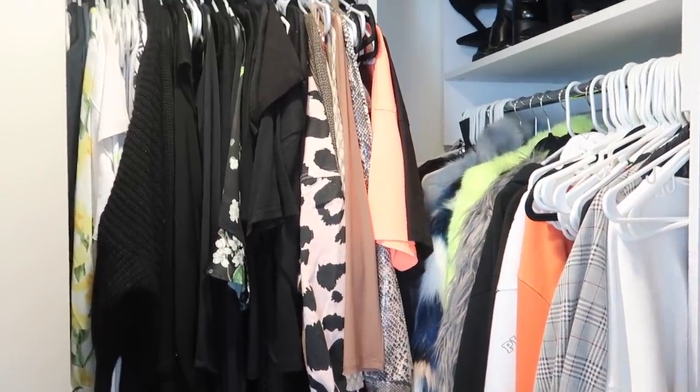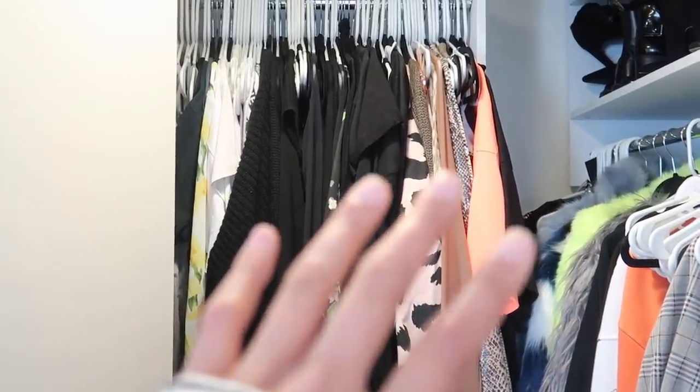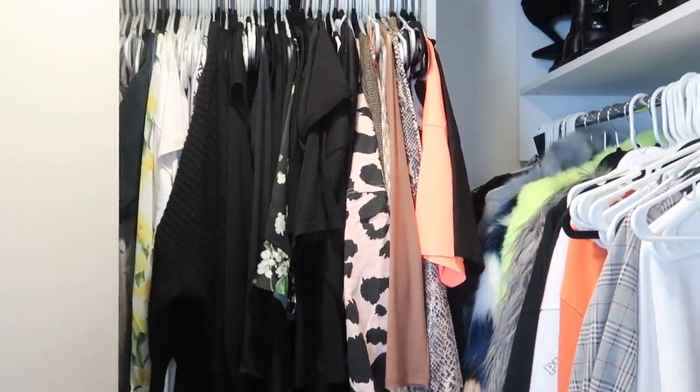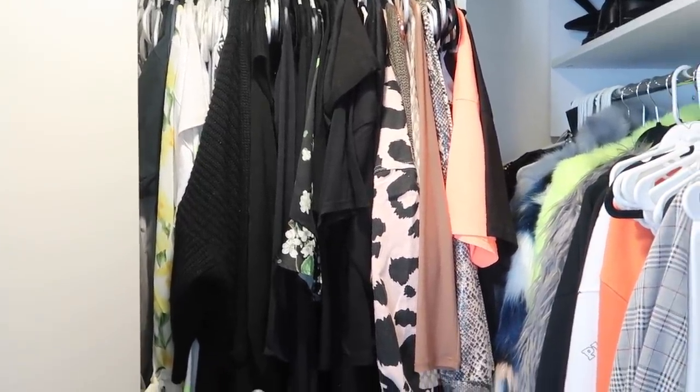I would like to color coordinate the bulk of my clothing and declutter and get rid of at least 5 items. That is my goal today, is to get rid of 5 things. And I think that's doable. And I don't have a ton of clothes.